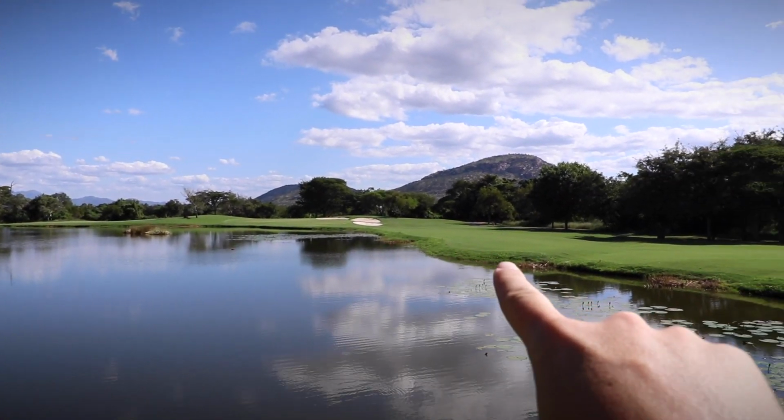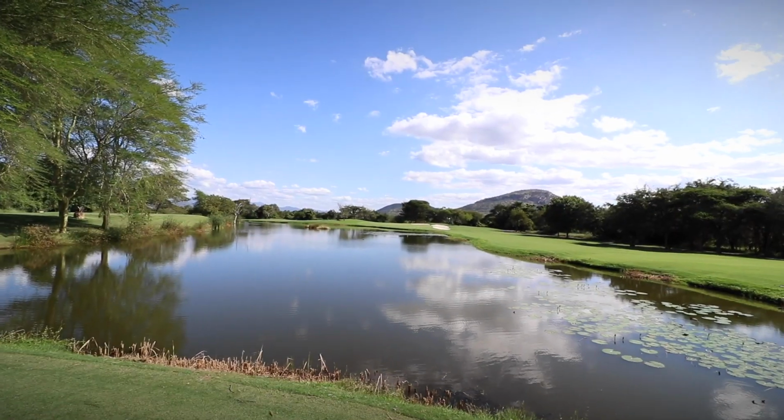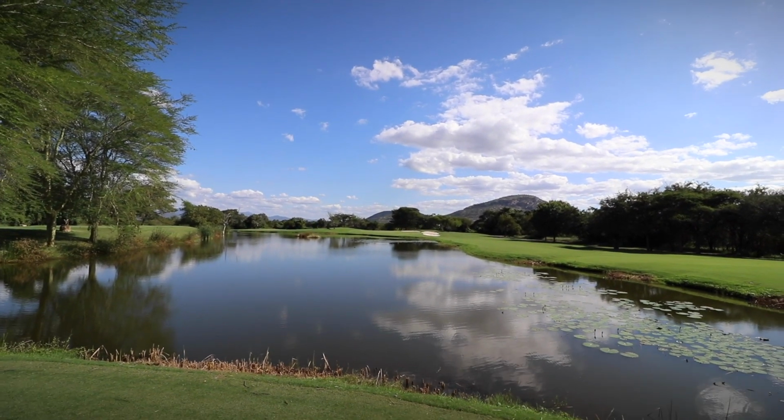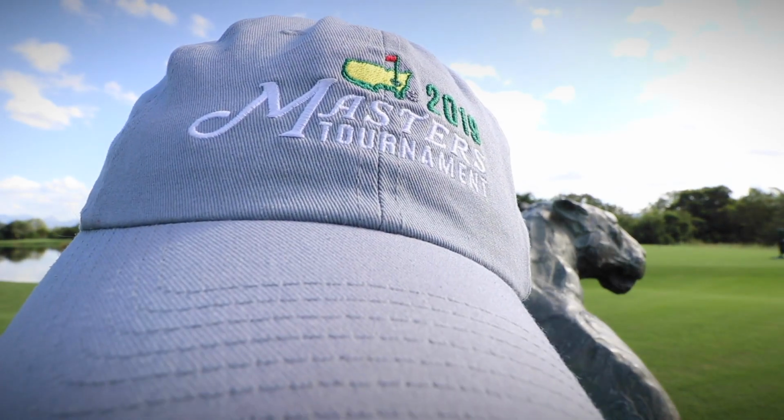Wow, 150 yard little par 3 over the water. Further proof that you don't need these long 220 yard monsters. What a hole. Masters cap has officially been put on. It's very warm out here.